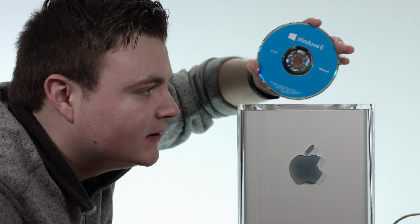So here's a cool thing about this computer. The slot loading disk drive. You may not even see it, but it is kind of hidden up here. It's kind of like a toaster. Take the disk, drop it in, and it just goes in like that. Aesthetically, that was kind of cool.